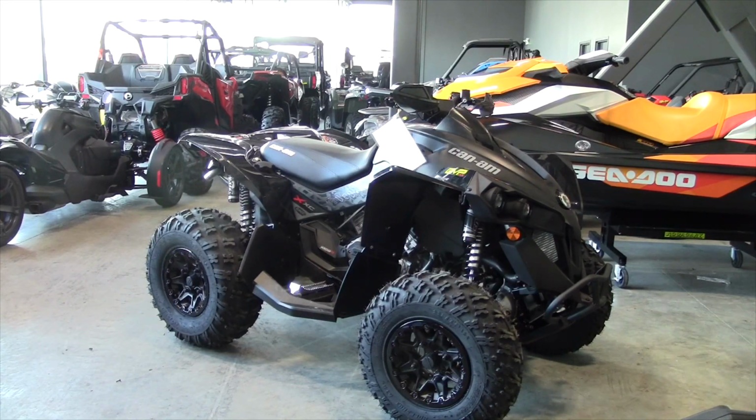It'll have 12-inch cast aluminum rims with bead locks and 25-inch ITP Holeshot ATR tires. Front and central skid plates. It's got an aluminum taper profile handlebar with wind deflectors and square pad. Still have yet to figure out what the square pad thing is, but if I find out, of course, I will be letting you know.